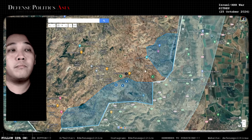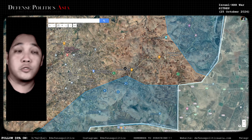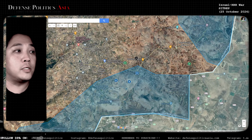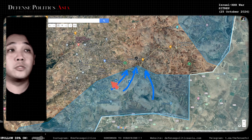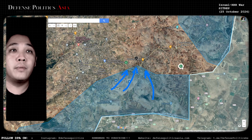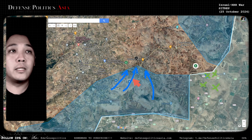One of the bigger news items over the past 48 hours was the battle around the town of Aitaroun. Sorry, I was trying to pause the video to cough. In this area, the Israelis have suddenly made advances into Aitaroun and attacked into this area. In the previous report, this was not even the focus. Hezbollah troops are fighting against them in this area. They are also attacking some Israeli troops in this area, but they are not stopping the Israelis from pushing into Aitaroun.